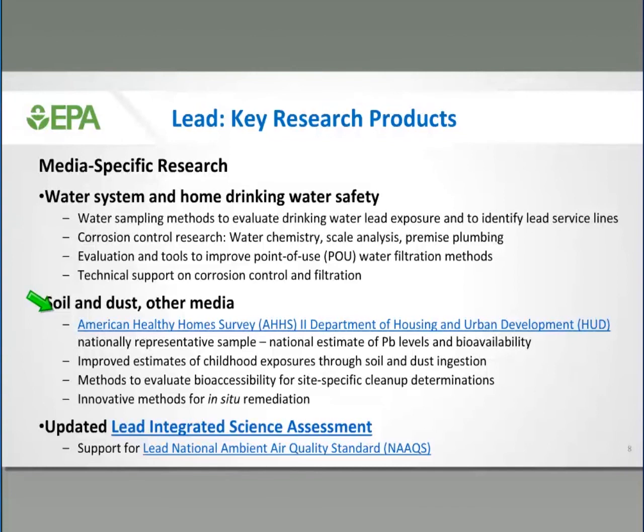In specific media, we're looking at water systems and home drinking water safety. Again, looking at water sampling methods to evaluate drinking water lead exposure and identify lead service lines. Doing corrosion control research, looking at water chemistry, scale analysis, and premise plumbing. This is an area where we also provide the regions, states, and municipalities with technical assistance, evaluation and tools to improve point-of-use water filtration methods, and as I said, technical support.